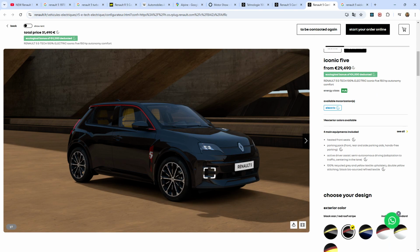There are some small features. Let's look carefully at it. They are like heated front seats, a parking pack, which means hands-free parking, some kind of semi-autonomous driving, and this biologic textile which is inside. Now, think about it, it's around 2,000 euro. If you have the money to buy a car for 30,000 euro, maybe 2,000 euro is not a big deal for you to buy the full inclusive package.